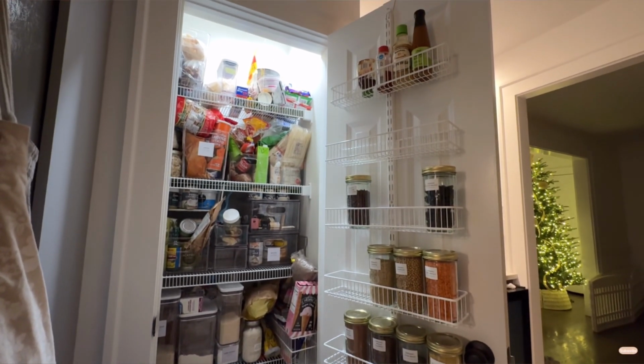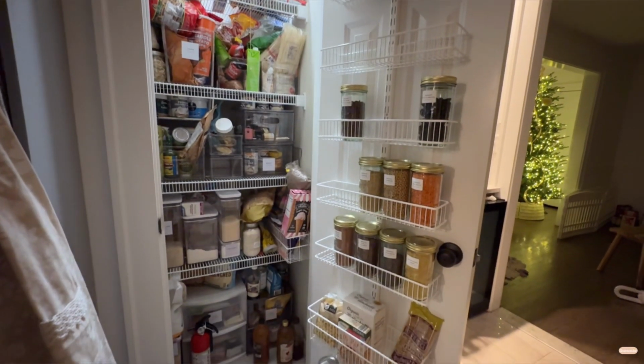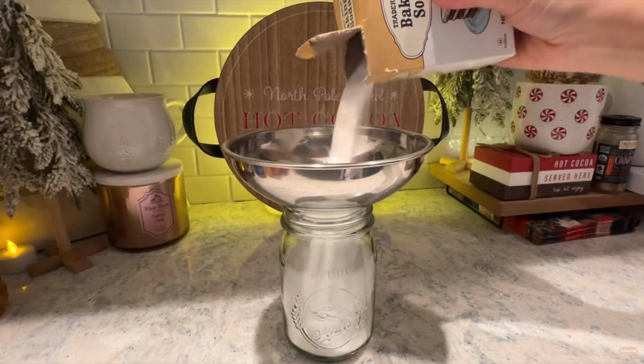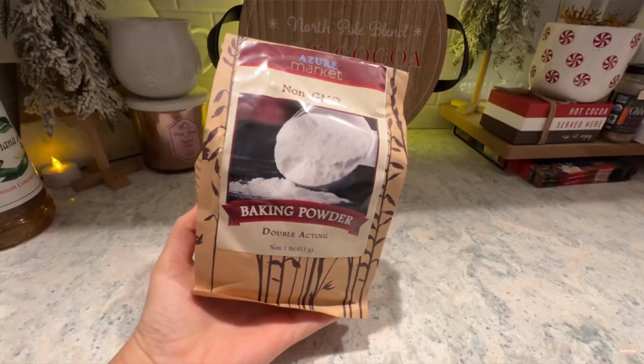Oh my gosh, this is the state of my pantry. It is a total mess. This is the kitchen, but I am trying to organize it. My plan is to add everything that's in plastic packaging into glass jars.